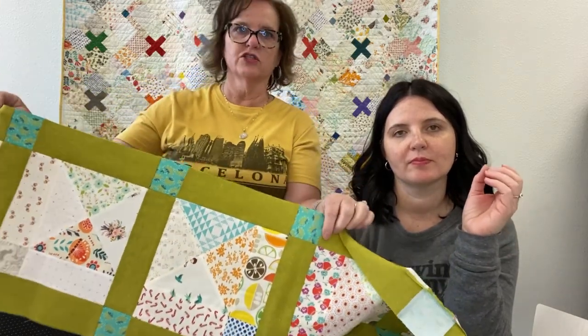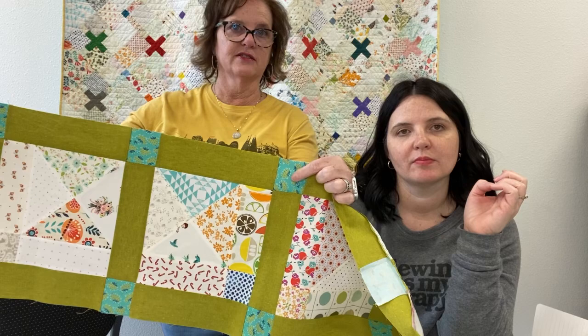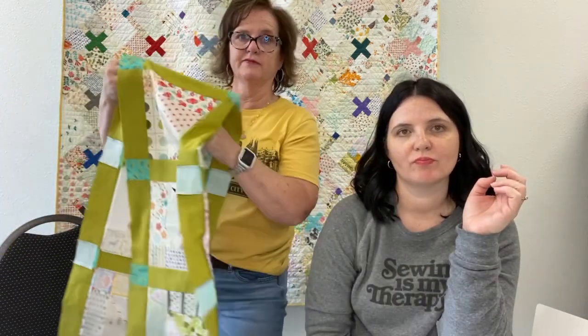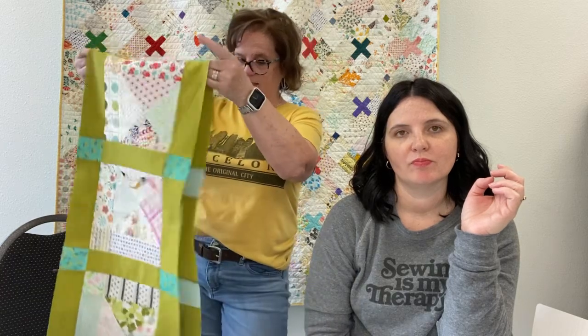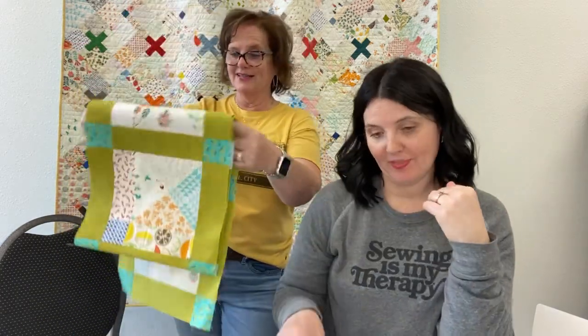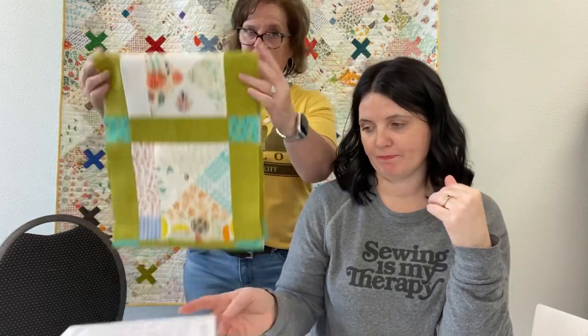I have a container of just low volume prints, and then I had this in my stash too. It was a half-yard cut I picked up somewhere. But the Essex linen is Pickle, and I got that here at the shop. So I've got one row done. Very nice. So now I'm going to put it away until April 15th.